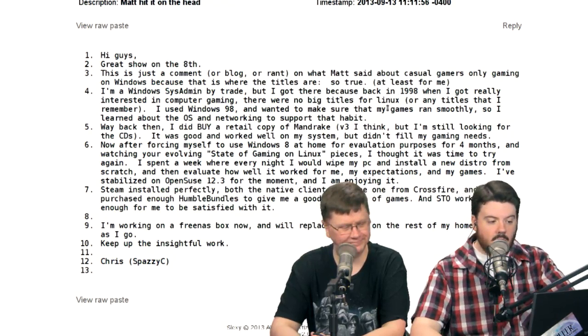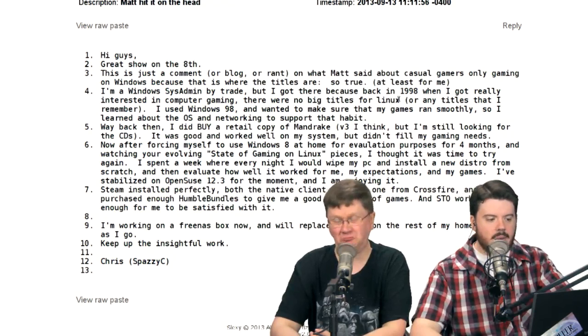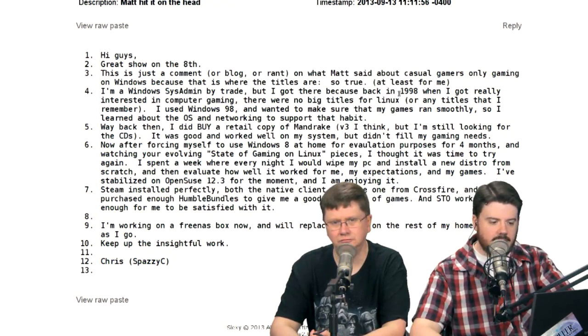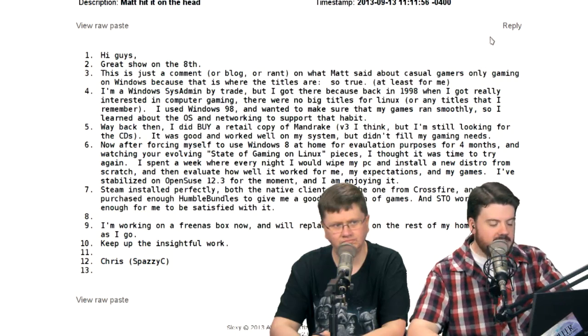I spent a week where every night I would wipe my PC and install a distro from scratch and then evaluate how well it worked for me, my expectations, and my games. I've stabilized on OpenSUSE 12.3 for the moment, and I'm enjoying it. Steam installed perfectly, both native client and the one from Crossfire, and I've purchased enough Humble Bundles to give me a good selection of games. And Star Trek Online works well enough for me to be satisfied.